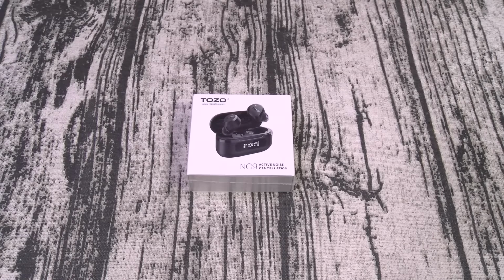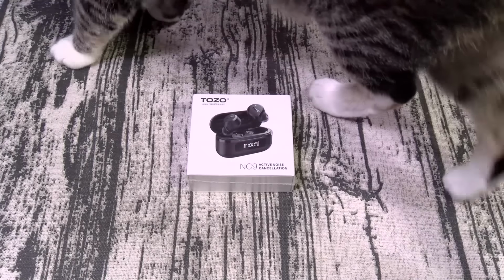And you got an app that's available for Android and iOS that lets you customize your EQ settings. All right, so all of that for 30 bucks. Let's unbox it and see what it is.